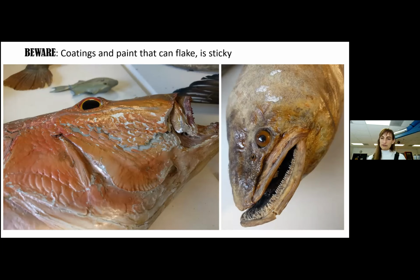And sometimes for fish and other reptiles and amphibians, it's the original material with a glass eyeball, but then they just put a weird kind of shellac or varnish clear coating on the outside of it to make it look like it's still wet.